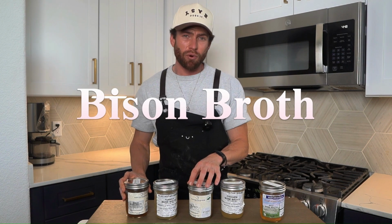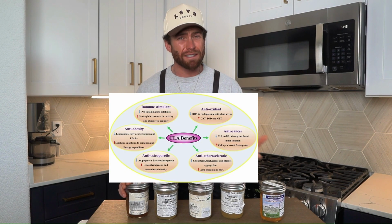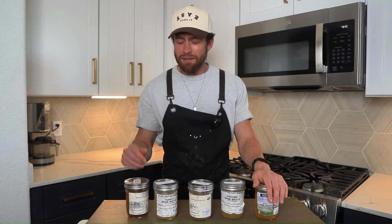Bison broth, just like elk broth, is full of omega-3 fatty acids. It's also packed full of CLA, which has a whole list of health benefits. And bison broth actually has the least amount of histamine in it. So if you are sensitive to histamines, try bison broth.